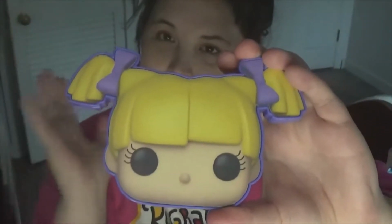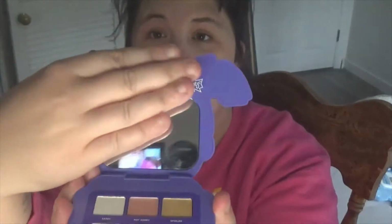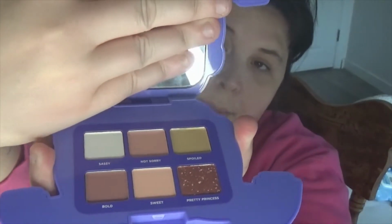Now I have the palette out of the packaging, and this is what it looks like here. Super cute, just purple, and if you know what those Pop figures look like, this is what it is made by. So when you open it up, it does have names for the shadows as well. It has a really nice mirror that is really clear, so you can see I'm filming you guys with my camera. So this is what the palette looks like.